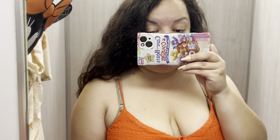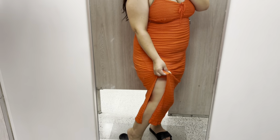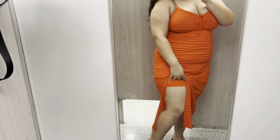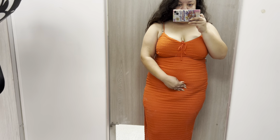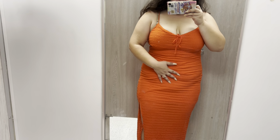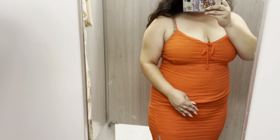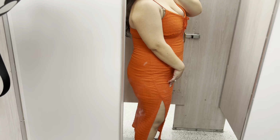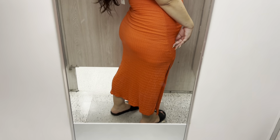So are you ready for burrito number two? Here we go. This one has a slit here, and it has this under, but it's super short. But again, even if I suck it in, you could tell there's some materials where, damn, they show everything off so good. And then that's the back. I think I'm gonna pass.